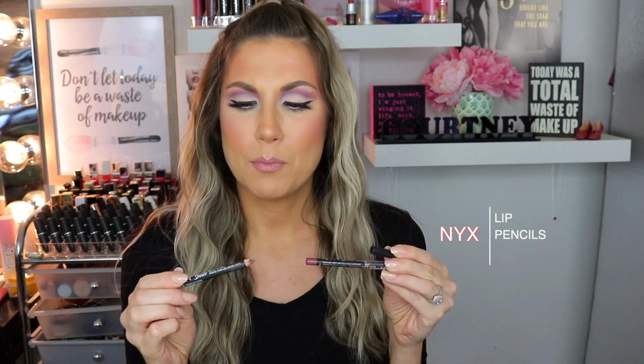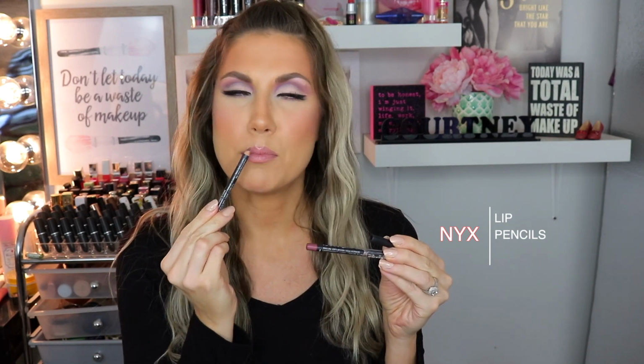I also really love the NYX lip pencils, especially in the suede line. I like sharpening my lip pencil rather than twisting it. You get way more product in something that you sharpen, number one, so you get more for your money. And number two, I find you get way more of a precise, fine point. So I have all colors of these NYX ones I love.